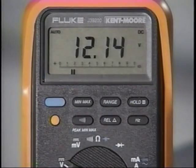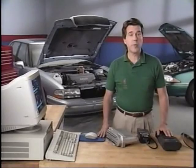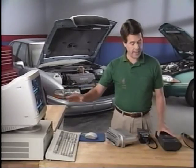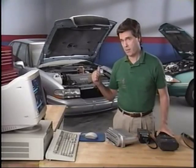Battery voltage is critical during reprogramming. If voltage drops below a certain threshold, reprogramming will be aborted. If the reprogramming is interrupted for any reason, the PCM will be ruined. We'll be using a T6 TechLine and a Tech2 to remotely reprogram the PCM on this vehicle.